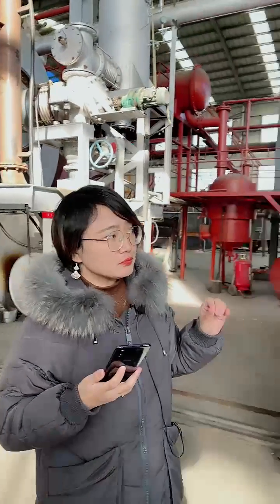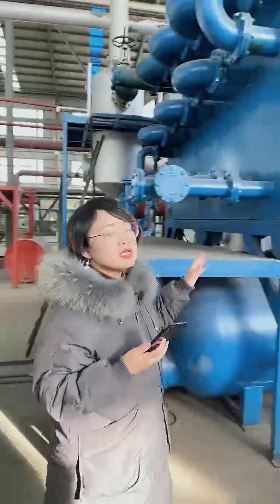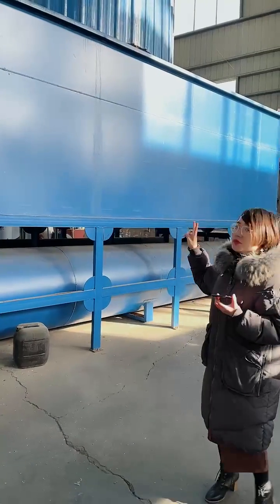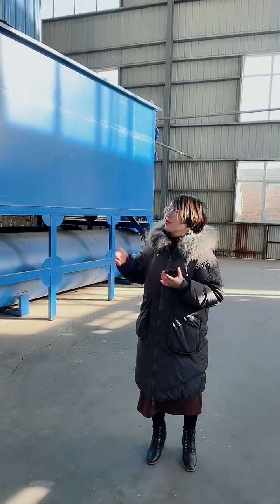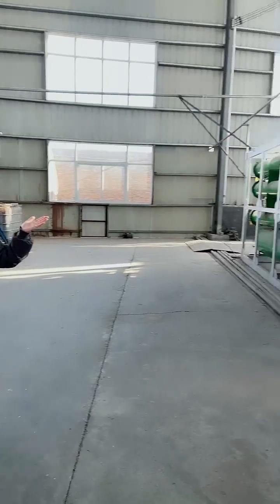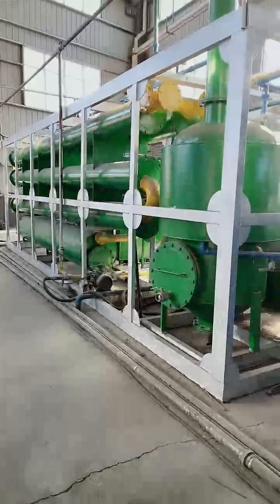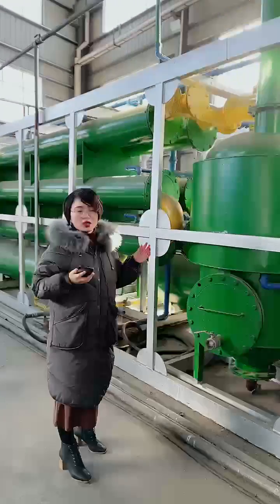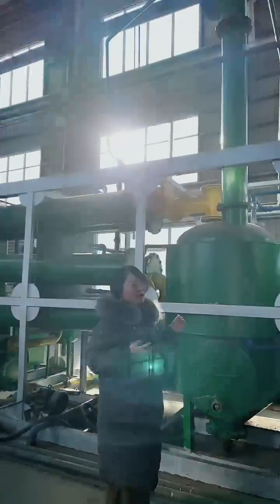And the fifth part of the pyrolysis plant is the cooling system. We can see there are 2 different types of cooling system here, the blue one and the green one. Let me introduce the green one to you first. The cooling system is very important. We know the oil gas will go through the cooling system and then become liquid oil, right?